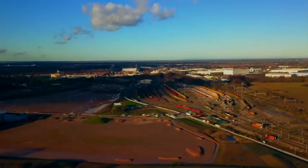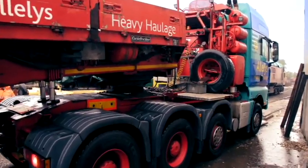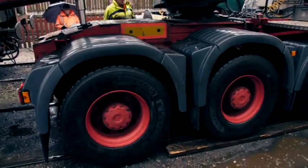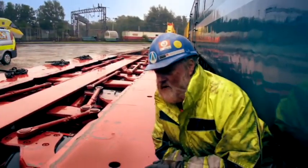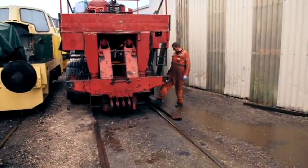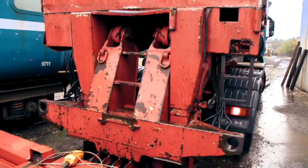In Crewe, torrential rain is making it difficult for Terry's team to line their trucks up onto the rails to load the second section of rail crane. The rail is causing problems. Zach lays timber under the tyres to give them extra grip on the slippery rails.